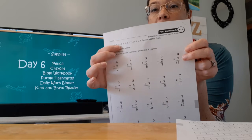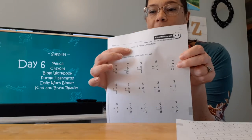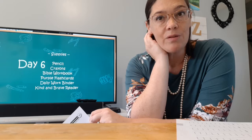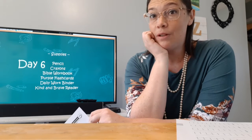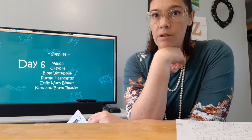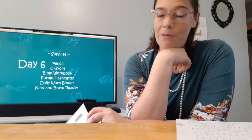3 plus 5 equals 8. 3 plus 6 equals 9. 4 plus 7 equals 11, and 5 plus 7 equals 12. Those are the new facts that we learned last week. They're trickier, you just have to learn them, you just have to memorize them. And if you can't remember, you can go back to your flashcards and practice them there, and they'll help you remember them. You're going to have to memorize them.